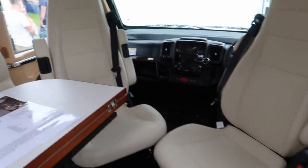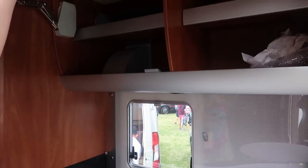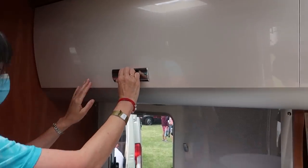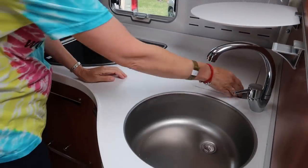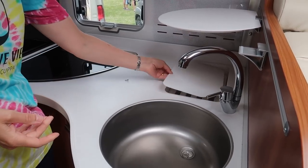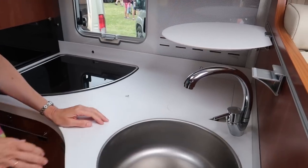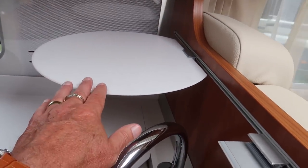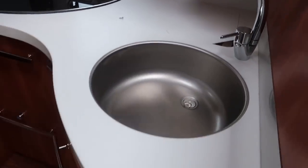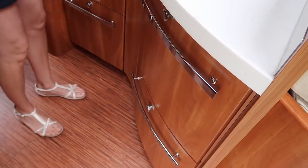So you come in the door into this nice little lounge area here. Continental style. Massive cupboard, look at the size of that. Yeah. But a bit bigger kitchen in this one. Oh, it's a drainer. And the kitchen, and this little chap here is the cover for the sink, isn't it? Lovely cupboards. Yeah, these are beautiful, aren't they? Everything's so quality.